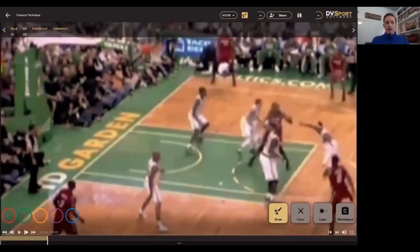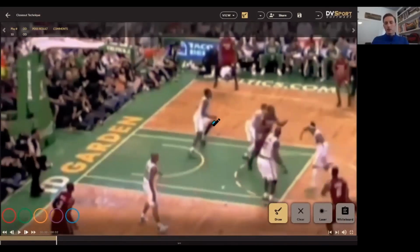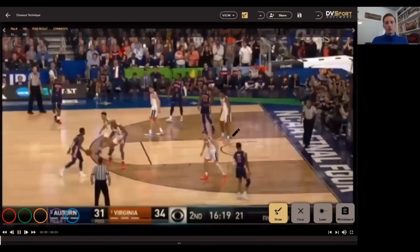You'll see here, if we start this clip over, the ball's about to be skipped. We got two players in help side position, and you'll see them both execute this technique, which is going to get their far foot under them, kind of like a drop step, getting a positive shin angle, and then allowing this crossover step to really explode them square to their man. And you can see it done here properly. And one more example.